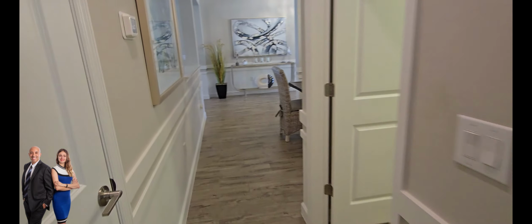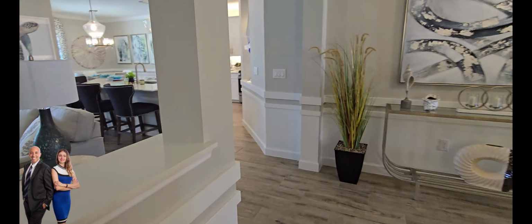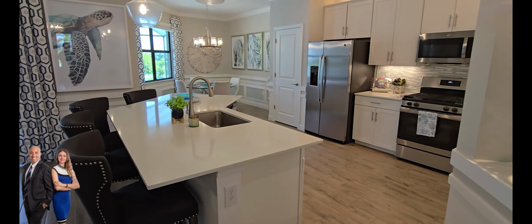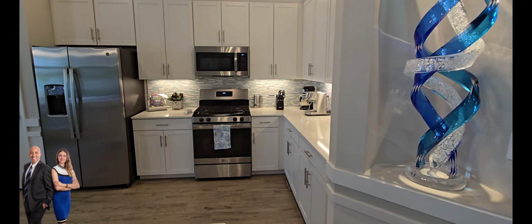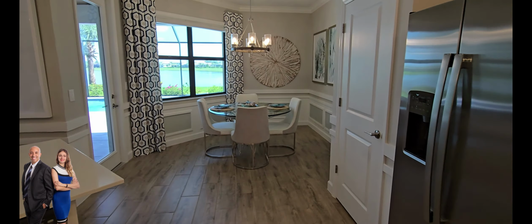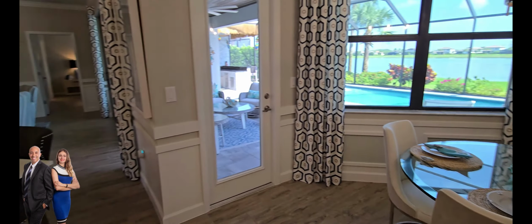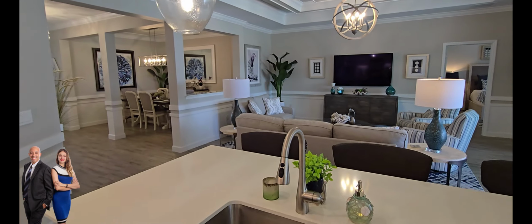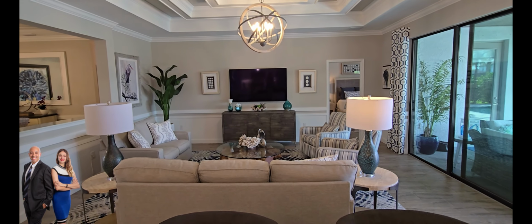Now coming back across past the dining, we're going to check out the kitchen and living room spaces here. So your kitchen, you've got the flat island overlooking your great room areas. You have the eating kitchen area over here in the corner overlooking your views. And the great room here, plenty of space for entertaining. The Princeton floor plan is fantastic for that.